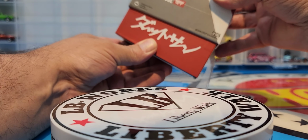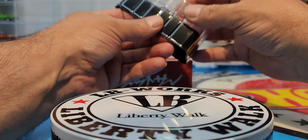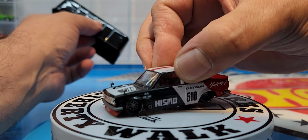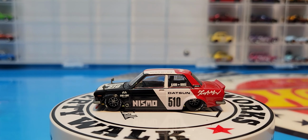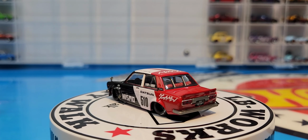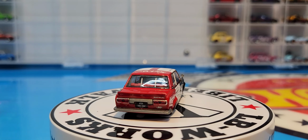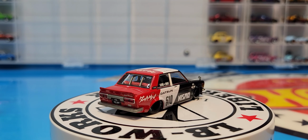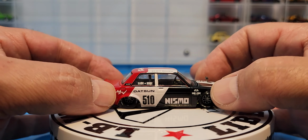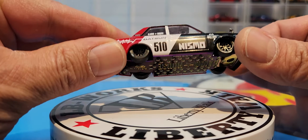There we go. And out she comes. And there she is, everybody. I mean, tell me that those colors are not nice. Those are some seriously cool colors. That is really, really sweet. Red seat, black interior. It does still have that metallic purplish finish on the bottom.